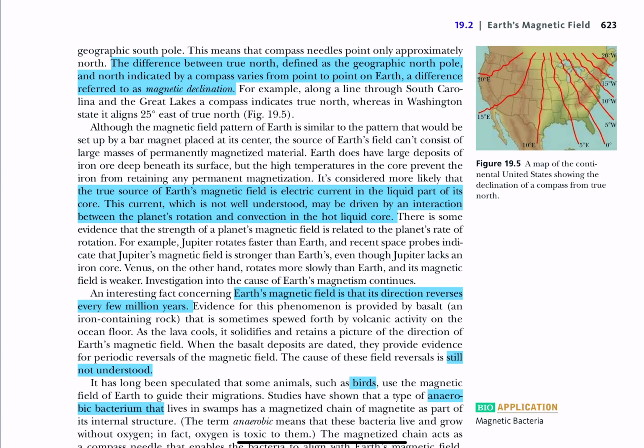Moving on to the next page. The difference between the geographic pole and the magnetic pole is called the magnetic declination, and you can see it varies across the surface of the Earth. If you look at the picture of North America, primarily on the right side of the page. And a lot of that has to do with things like iron ore deposits in the crust and elevations and things like that.